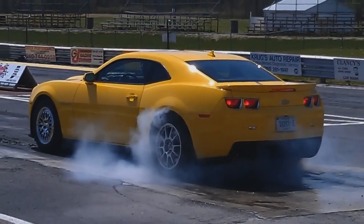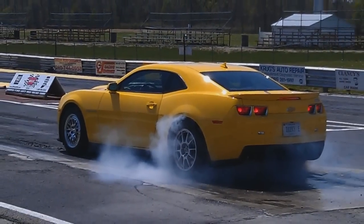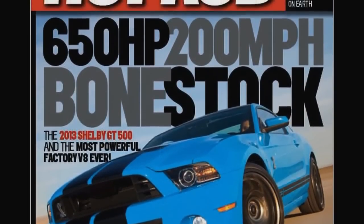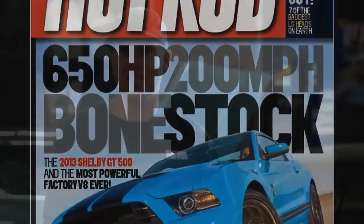Now that ZL1 that they put together became the first to run 10s in the quarter mile. It went 10.79 at Indiana's Muncie Dragway. But there was another bogey to shoot for, because as you know, Ford has been claiming that the new GT500 Mustang that hasn't yet been released is going to run 200 miles an hour. So Lingenfelter wanted to say, hey, you know what? We can do it with a ZL1.